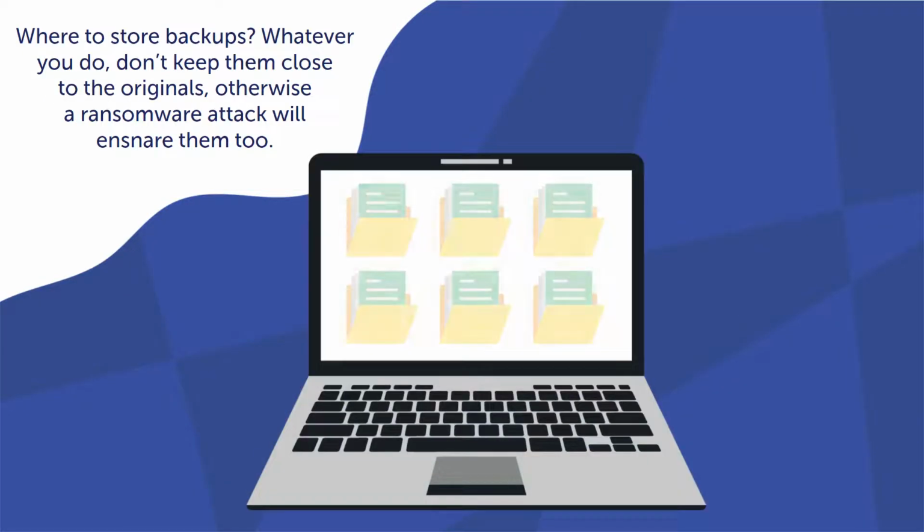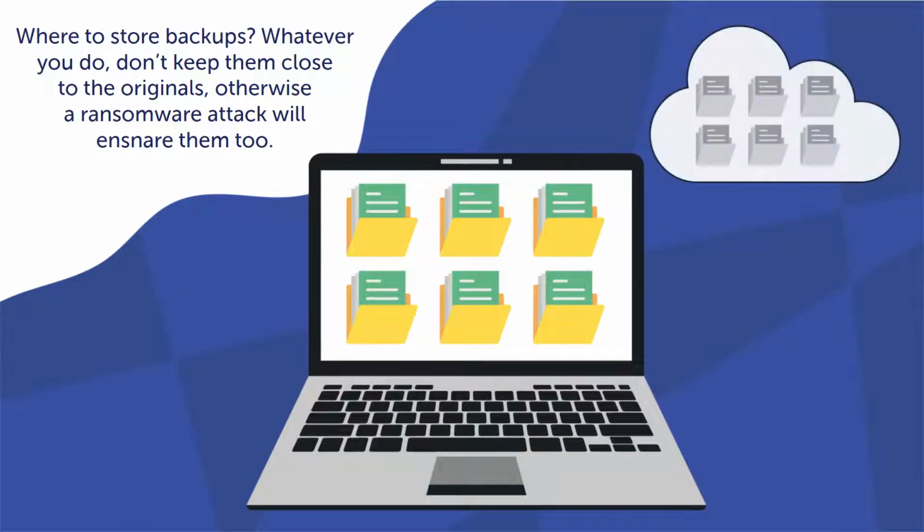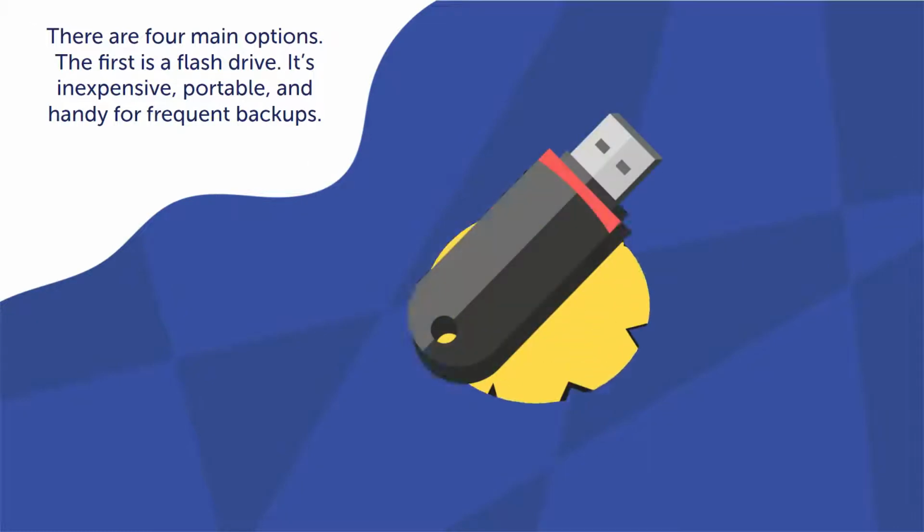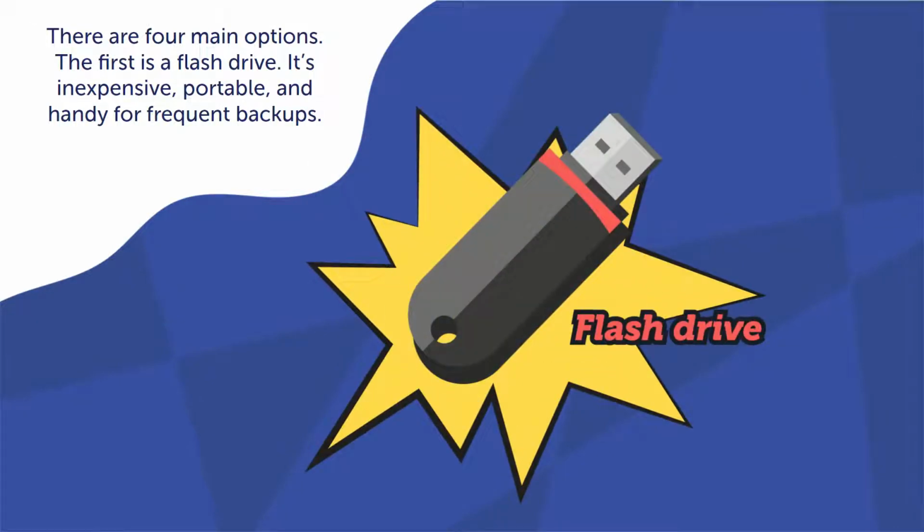Where to store backups? Whatever you do, don't keep them close to the originals. Otherwise, a ransomware attack will ensnare them too. There are 4 main options. The first is a flash drive. It's inexpensive, portable, and handy for frequent backups.